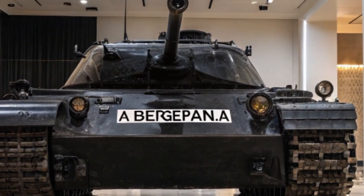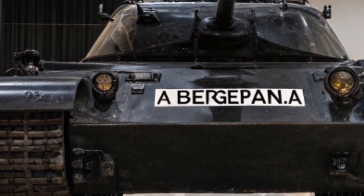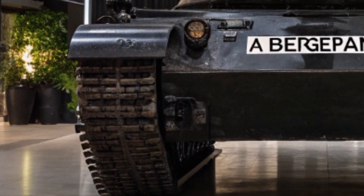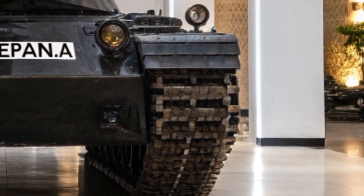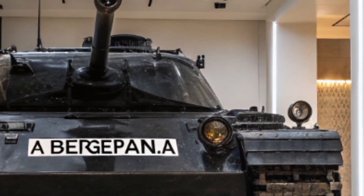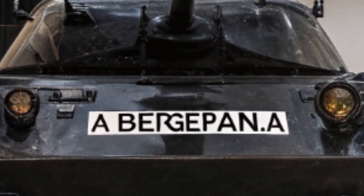Today we're looking at something truly special, a machine that blends wartime engineering history with modern restoration and preservation. This is the 2026 Bergepanther Ausf, a Zimmerit-coated armored recovery vehicle based on the legendary Panther tank chassis. It's not just a tank without a turret, it's a vehicle that was designed to support, recover, and keep an armored division moving under the harshest battlefield conditions. And even today, its engineering and presence demand respect.